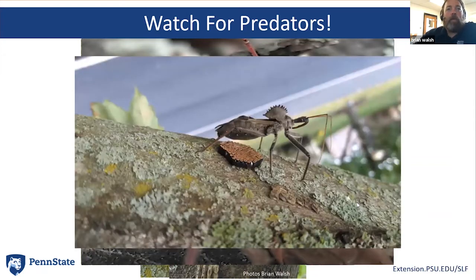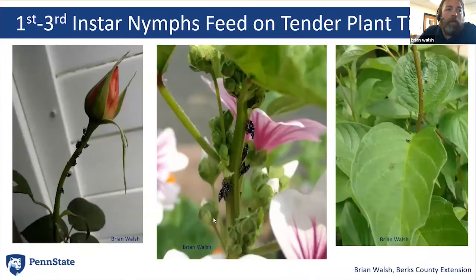So that's pretty cool. I would encourage you, if you go out to treat, try not to be too heavy-handed with the broad spectrum bifenthrins and the other synthetic pyrethroids like that. Try not to do more damage if you have a lower population of lanternflies. Understand that there are predators that are picking up with them, and try not to do more damage than good with your treatments.